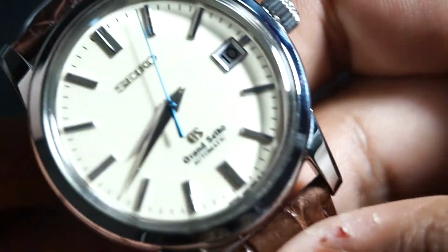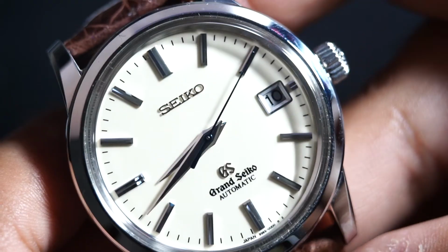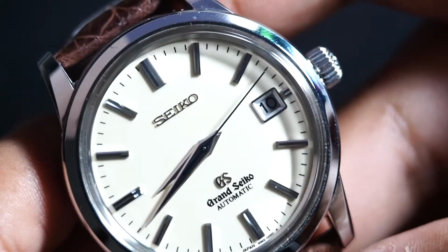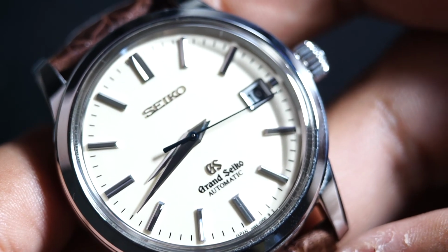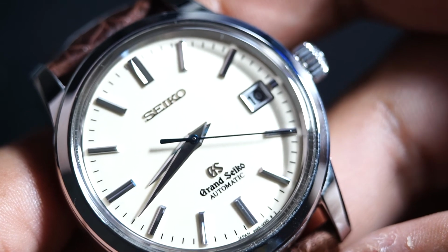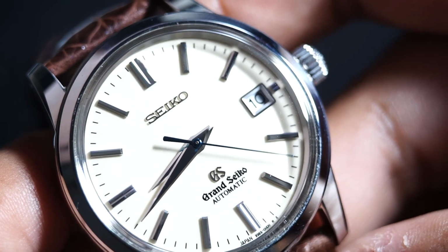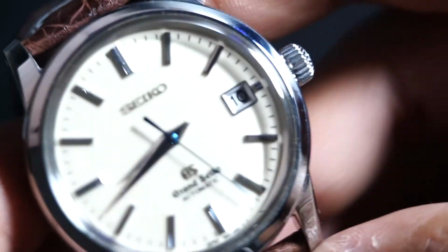But if there's one thing I'd like Grand Seiko to do with this Elegance line, it is to make thinner watches at low cost. For example, I think one of the best dress watches you can get right now is the SBGR261. The SBGR261 is essentially a manual wind 37mm dress watch. For me, it's too small, but for others, it's a perfect dress watch.